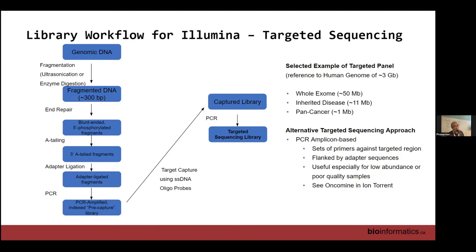I'll come back to that a little later. One of those approved panels, called OncoMine, is using this type of technology.